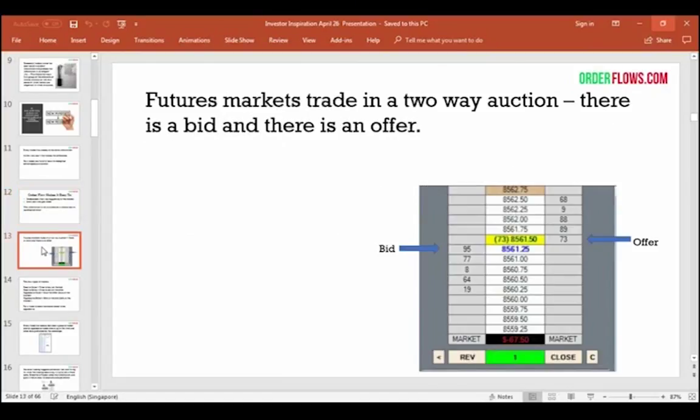So really basic stuff, just so people understand how the futures markets work. Futures trade in a two-way auction. There's a bid and there's an offer. And if you have a trading platform, you'll see you have a book, depth of market. We've all seen this, and on one side is the depth of market for the bid. On the other side is the offer.